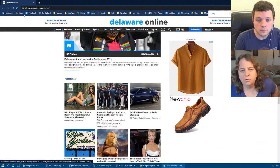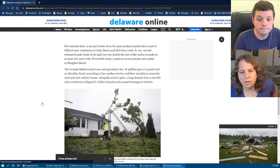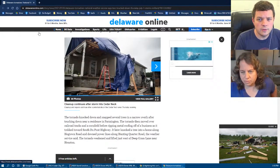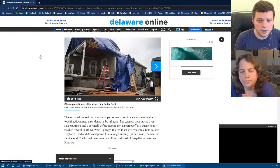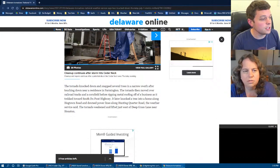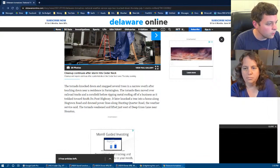Was this the dying tropical storm that causes tornado? No, not a tropical storm. It was just a normal, I believe, a low pressure system that was out east. And so this was actually captured by a local there.